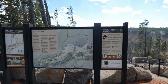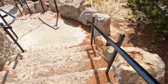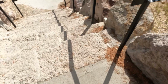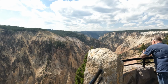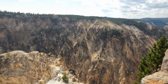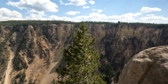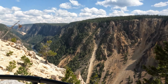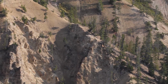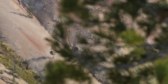So now we're going to head down to another viewpoint of the canyon, which has been carved over many years by the Yellowstone River. The yellowish hue on the rocks is actually the oxidation of iron that is in the rock. So in effect, the color of the canyon comes from the canyon actually rusting. The average depth of the canyon is between 800 and 1200 feet. The width varies between a quarter to 3/4 of a mile, and the canyon is about 24 miles long.